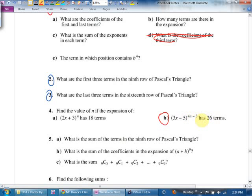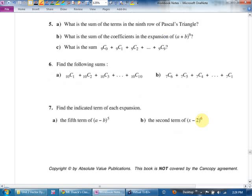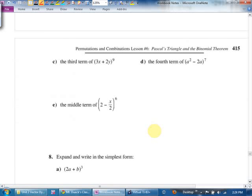Seven A, seven B. Seven C, seven E, so I skip D. Eight.